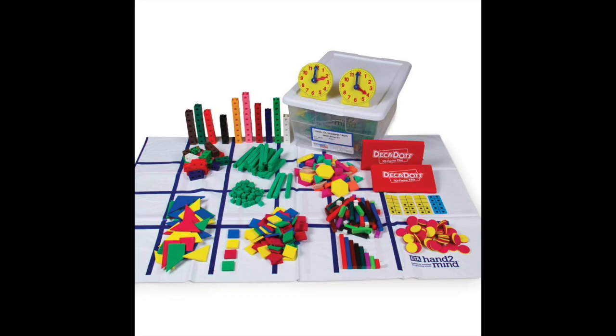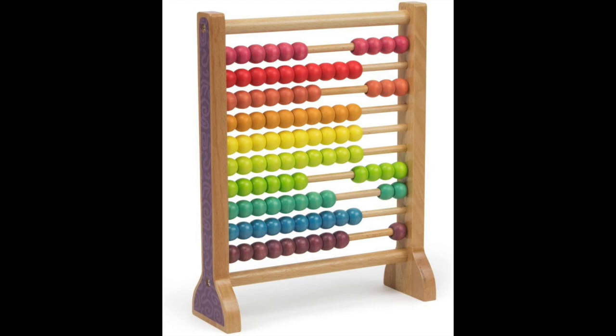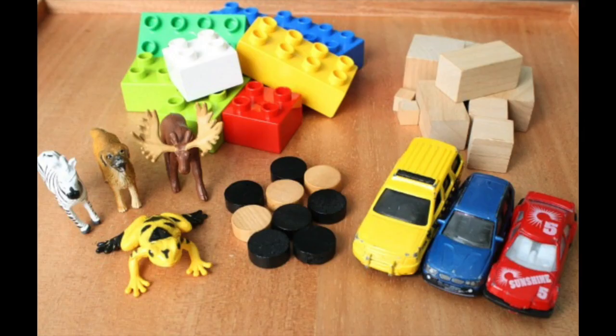Manipulatives are objects that allow the learner to solve math problems in alternative ways, and they also illustrate math concepts. A classic example is a number line. Another example is an abacus, which lets you do calculations by moving beads. Manipulatives can be virtual objects on a computer as well. The great thing about manipulatives is they can be anything. If you have coins or Hot Wheel cars or erasers, all of these things that represent quantity can be manipulatives.